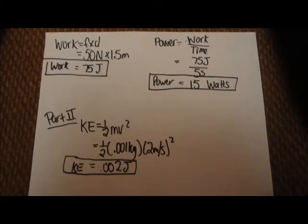Work equals force times distance. 50 newtons times 1.5 meters equals 75 joules. Power equals work divided by time. 75 joules divided by 5 seconds equals 15 watts. For part 2, kinetic energy equals half mass times velocity squared. The kinetic energy is 0.002 joules.